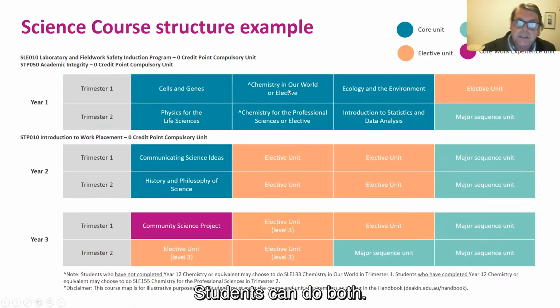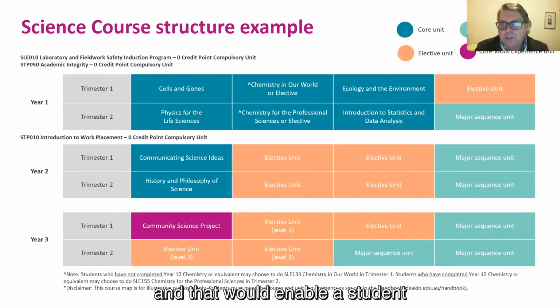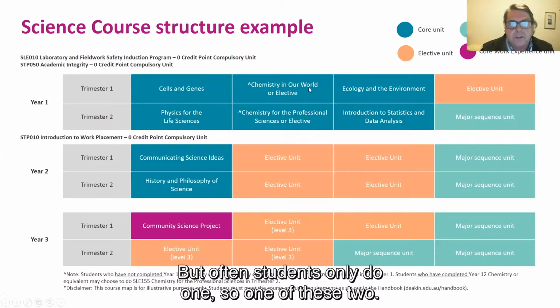Students can do both. So the Chemistry in Our World unit does give a good introduction to the more advanced chemistry here, which is chemistry for the professional sciences. And that would enable a student, perhaps without a full VCE chemistry background, if they were really keen on going on and studying chemistry, they would probably need to do both those units in first year. But often students only do one of these two. So in that case, one of these spaces would open up as an elective for them.